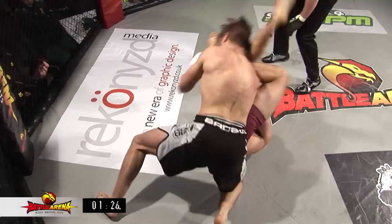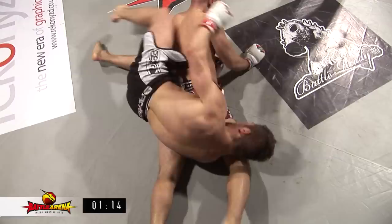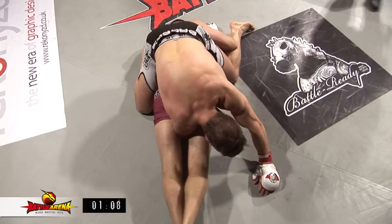No, he's out of it. Oh, it's still, I don't know, he's still got it. He's wrapped the arm up, but it doesn't look tight. I think he could roll out to an omoplata to his right-hand side. He needs to step to the opposite side here and circle. He's going to give up his back if he keeps going over to his left. His corner's telling him to circle. Oliver could twist out of this quite easily.